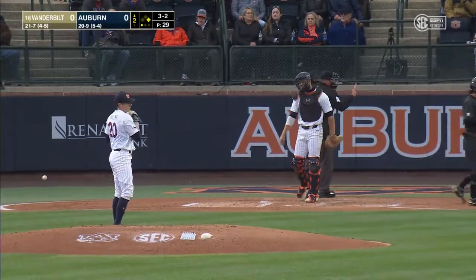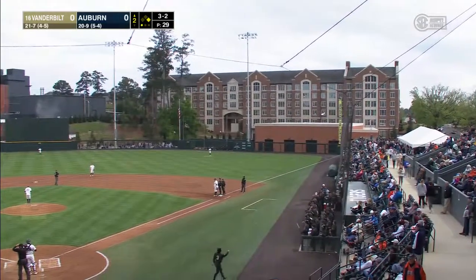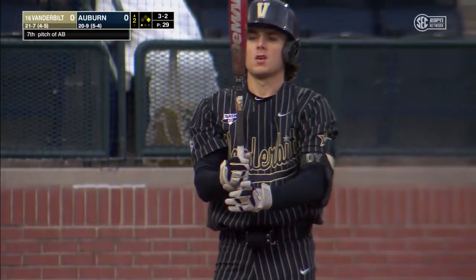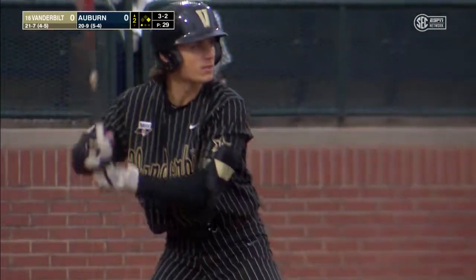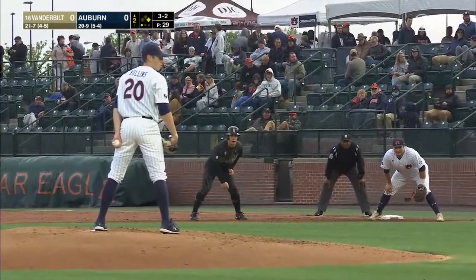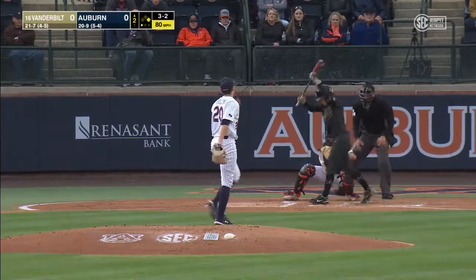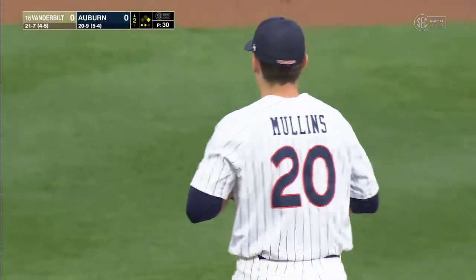One thing that I did find interesting about Vanderbilt when preparing for them is... You only found one thing? Well, a lot, but this one offensively stood out. They've grounded into 20 double plays this year, surprisingly. And that number for Vanderbilt, for some reason, just seemed high. It actually leads the SEC. Well, I think that's been part of their problems. In their 7 losses, they're hitting .188 with runners on base. It's just been that type of year right now. And another strikeout looking. Hayden Mullins with a breaking ball inside.